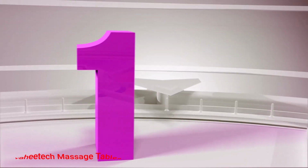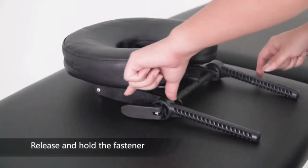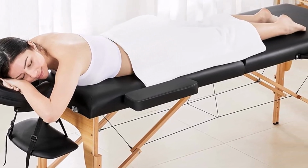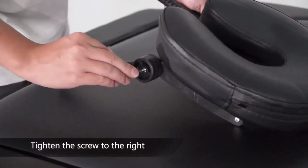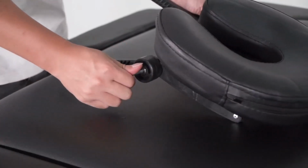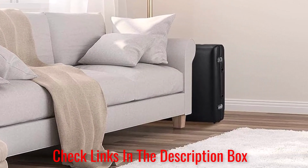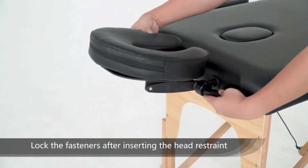Number 1. Yahitech Massage Tables. Bring serenity to your space with one of the high-quality, portable massage tables from Yahitech. Crafted to offer comfort and stability, each table is not just a bed, but a doorway to relaxation and rejuvenation. They're perfect for beginning facial professionals looking for a dependable and affordable option, and equally great for non-professionals seeking the ultimate comfort at home. These massage tables feature unique foldable designs that make setting up and packing away a breeze, so you can relax anywhere, anytime.